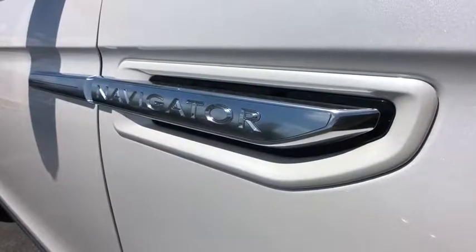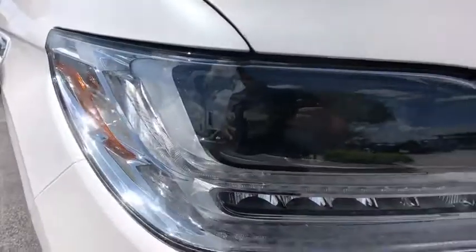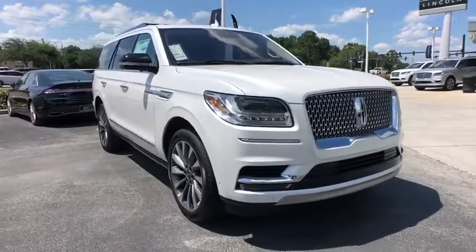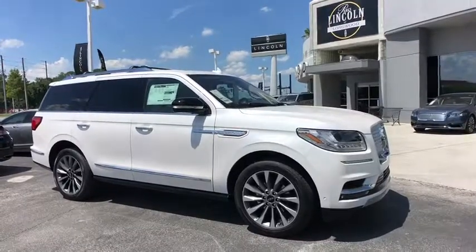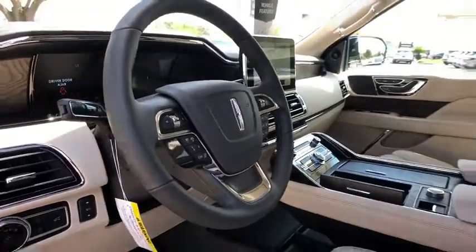Stop by and take a look at the 2019 Lincoln Navigator. The Lincoln Navigator offers over 100 cubic feet of cargo space, 3 rows of seating for up to 8 passengers, and best-in-class legroom, as well as an authoritative 5.4-liter 3-valve V8 flex fuel engine. This luxury SUV is powerfully persuasive.